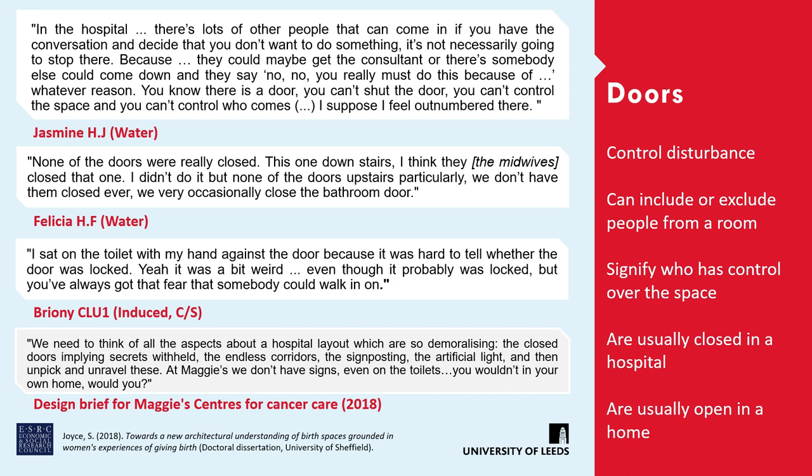Doors are also really important, and I think something that should be highlighted more in maternity care as something to think about. So it's known to be common and good practice to close the door from a birth room onto the corridor. But there are some other nuanced uses of doors. Doors, in a sense, indicate who has control over the room.